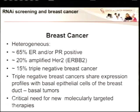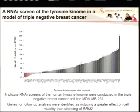These are important because this defines how breast cancer is treated: whether you can attack the dependence of these tumors on estrogen, or whether you can use anti-ERBB2 treatments. If you're triple-negative, the options are really only surgery and chemotherapy. There are no targeted treatments here, and this is one of the things we've been trying to attack with a number of collaborators over the last few years. There's a critical need for molecular targeted therapies in all of these. None of these are perfect, but there was a particular emphasis in this project, at least at the beginning, on triple-negative breast cancer.